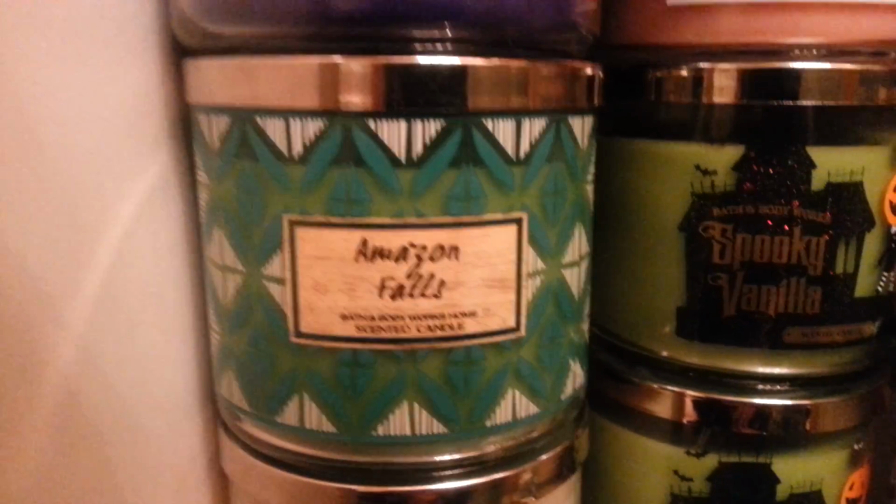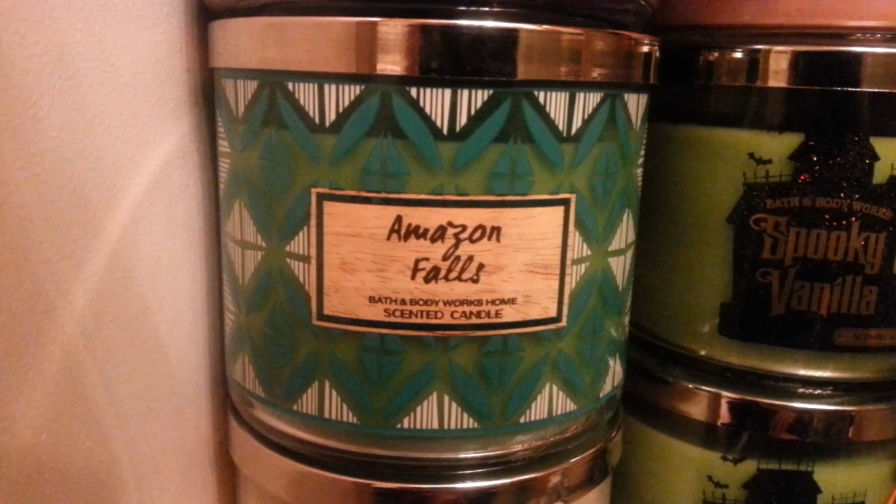It's adorable. So I don't know what's going on with my camera, why it's being fuzzy like this. Okay. I need to pause or something. Hang on a second. Okay. I don't know what that was about. Hopefully my camera is going to focus now.